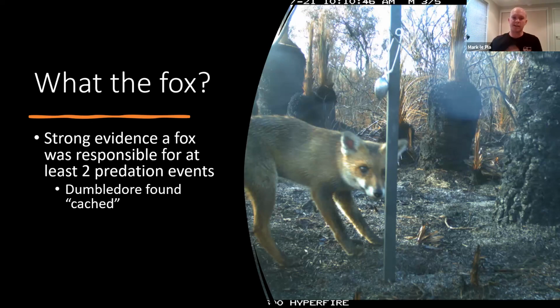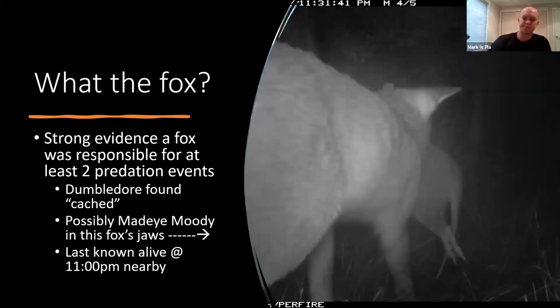And we have a little bit more context to work with this burn as well. There's some pretty strong evidence that a fox was responsible for at least 2 of these predation events from this burn. We found Dumbledore cached. Now, what that means is that this animal was effectively predated upon and then buried, saved for later. It's a really characteristic fox behavior.